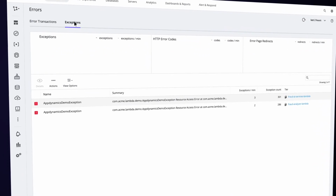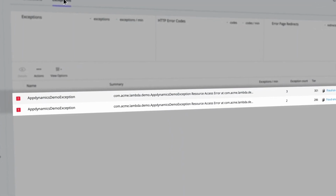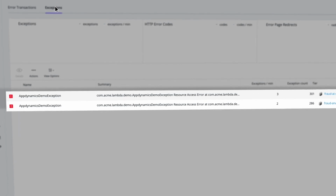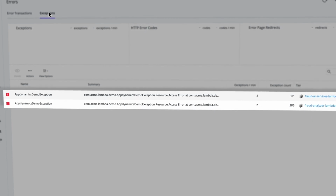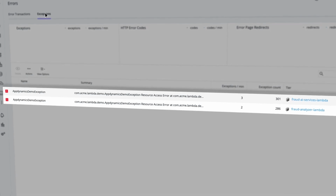And so we can see here finally that there is one exception that's being thrown, but it's being thrown on two different Lambda tiers within this application. And in this screen, we can see that we are getting 3 and 2 exceptions per minute. And we also have a total exception count for the time period that we're displaying here on the application.